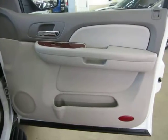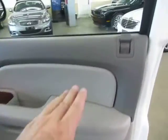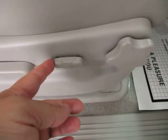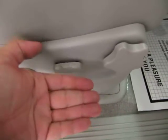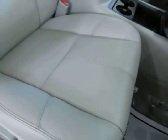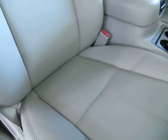Right front door panel, same way, 2-tone gray. They call this light titanium, dark titanium. It's really just light gray with medium gray with the wood trimming. You got also power seat on the passenger side. Remember, this goes back and forth and also up and down. Manual lumbar support and manual recliner. Car's in really nice shape. Let me go ahead and pan over the seating area now so you can see. It's also burn hole free, cut free, just no damage whatsoever.